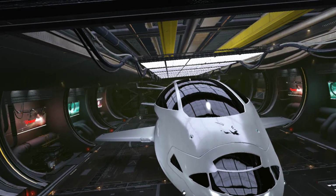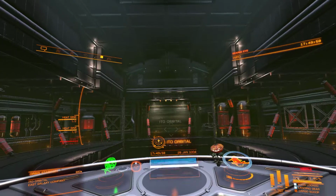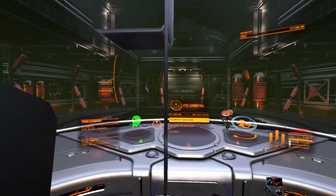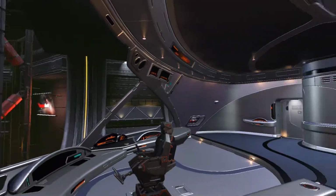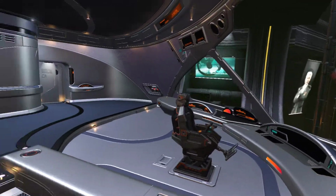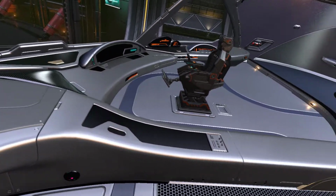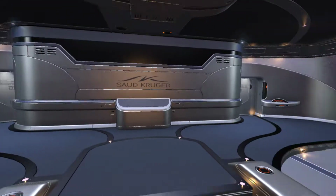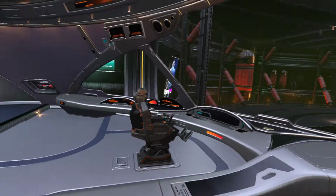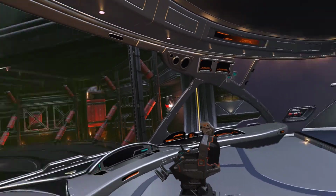So anyway, this is the outside of the Beluga. I'm going to jump inside. Now, as you can see, the Beluga is a pretty big ship. I'm actually in my VR headset, so I can look around. In fact, we can take a little tour of the cockpit. I can't go back too far because my bed's back here somewhere. But you can see that the cockpit in itself is pretty big.